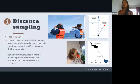Now, in the field, whether working from a helicopter or from a boat, the same distance sampling protocol has been applied. Transects are surveyed with naked eye and binoculars, and any change in conditions that might affect detection is recorded. Upon detection, the distance to marine mammals is estimated with 3 different methods depending on the platform. From boats, we use visual estimations of distance as well as binocular reticles. This is what Don here is doing with a student on the Oceanus. And from helicopters, we've been using visual estimations as well as a geometer. A geometer is that orange box that Lee is holding in front of her eye on the photo. It measures the vertical angle between the observer's eye, the observer being in the helicopter, and the target located at the surface of the water, which is the whale. And distance to the target is calculated from the roll angle using simple trigonometric calculation.